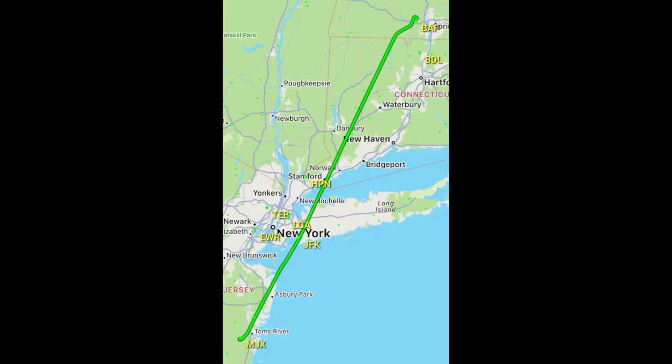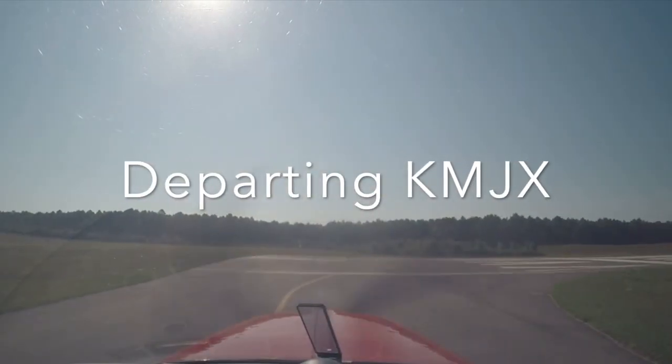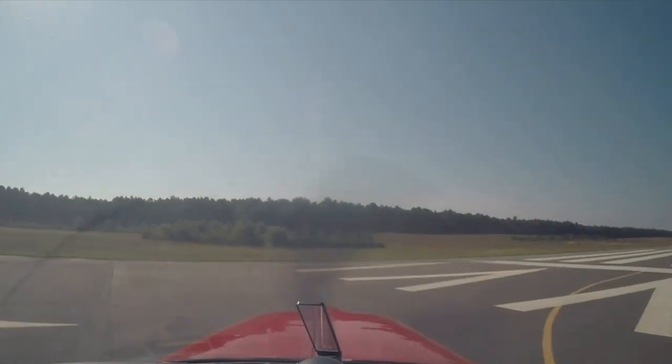on this flight from KMGX to Westfield, Massachusetts. It was a nonstop, straight over JFK. Flight about 57 minutes total.